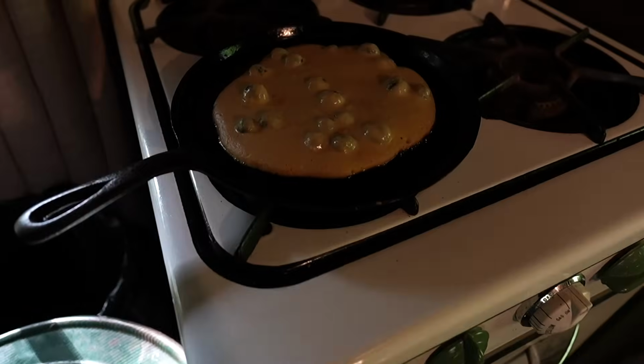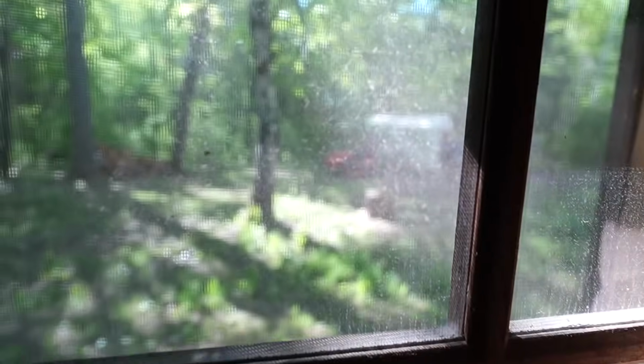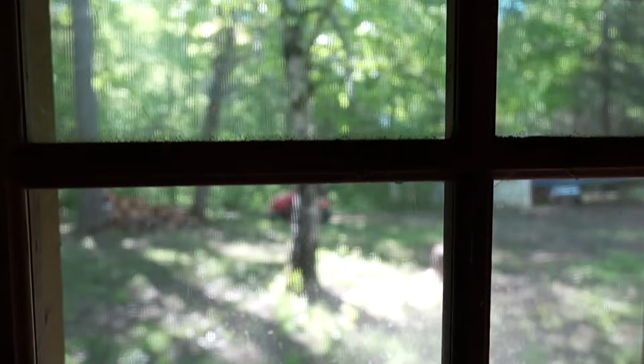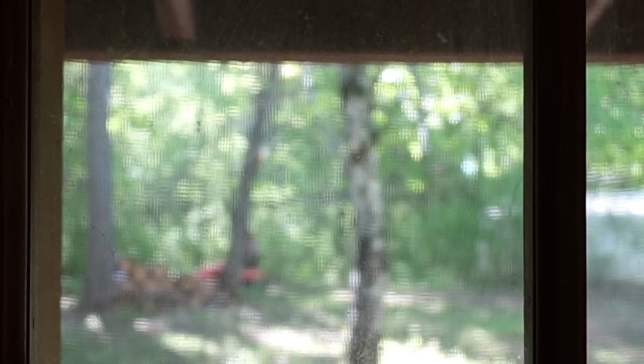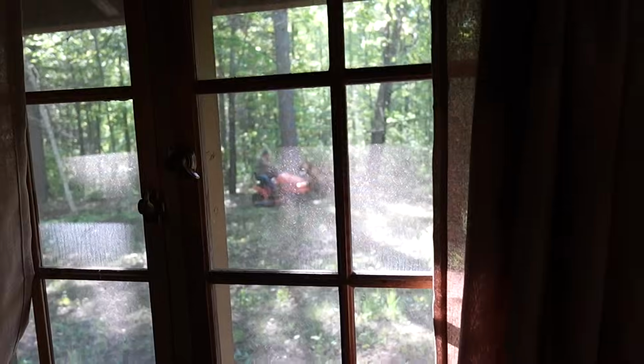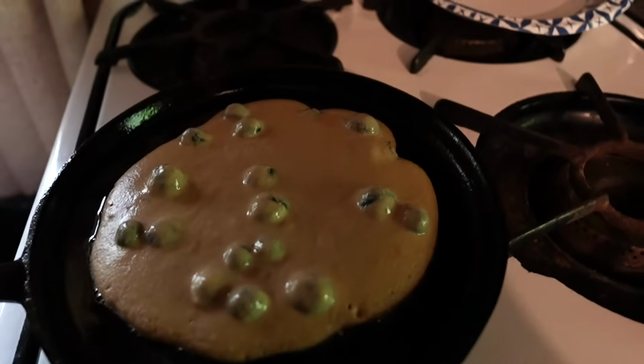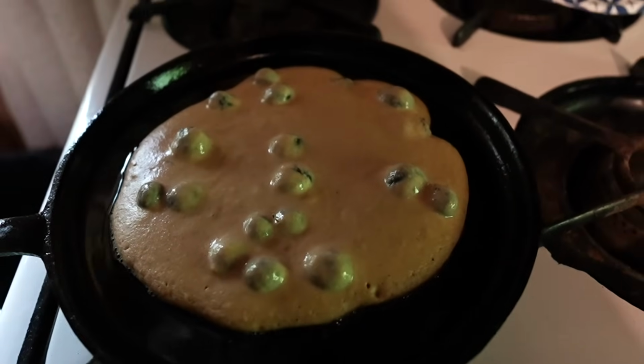All right. I am cooking blueberry pancakes. Sounds like Jason's back to mowing. He must have got her handled and off of his amazing jack stands by himself. All right, blueberry pancakes, yum, coming up.